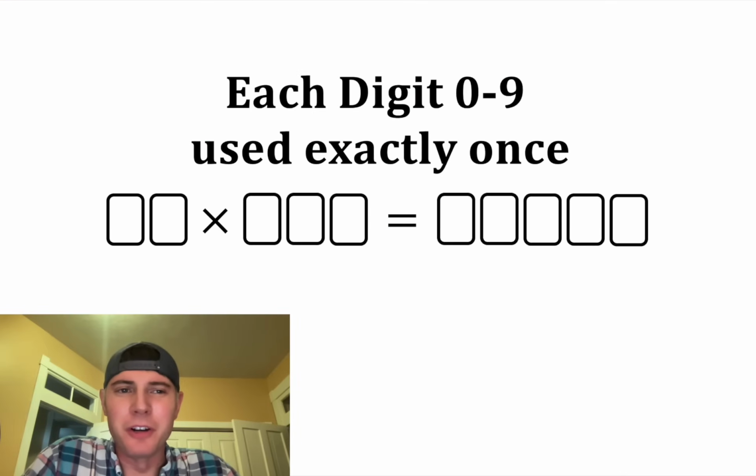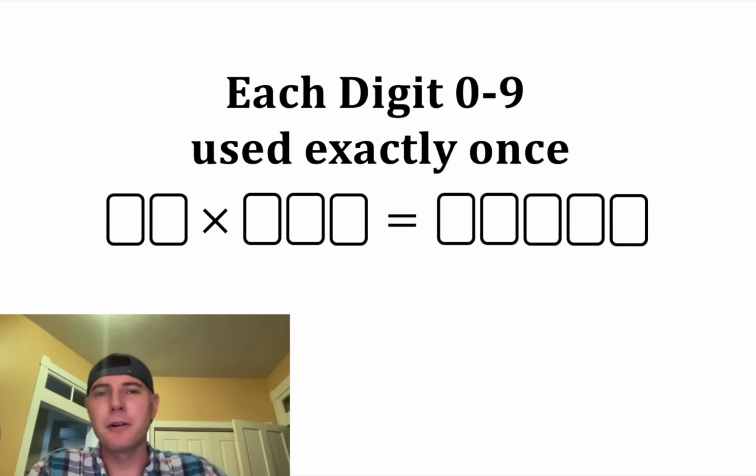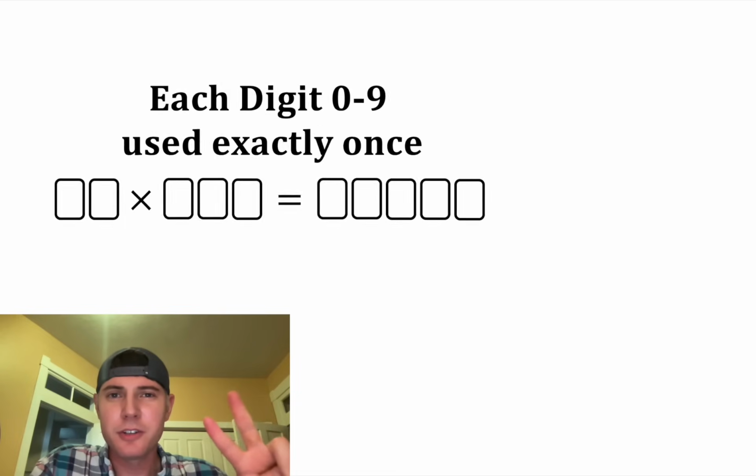Hey guys, this looks like a fun one. We want a 2-digit number multiplied by a 3-digit number that gives us a 5-digit number. And we want to use each of the digits 0 to 9 exactly once. This seems straightforward, but it's kind of difficult. I don't suggest you try it on your own, but if you want to try it on your own, pause it right now because I'm going to solve it in 3, 2, 1.